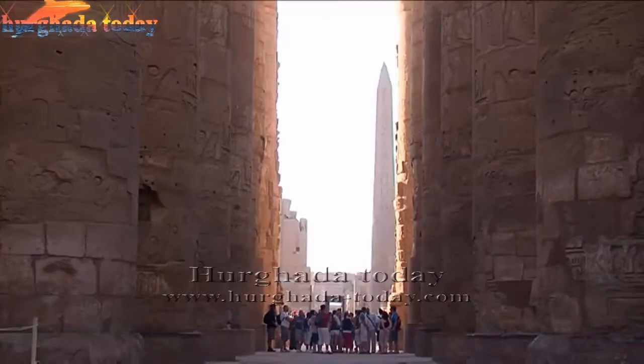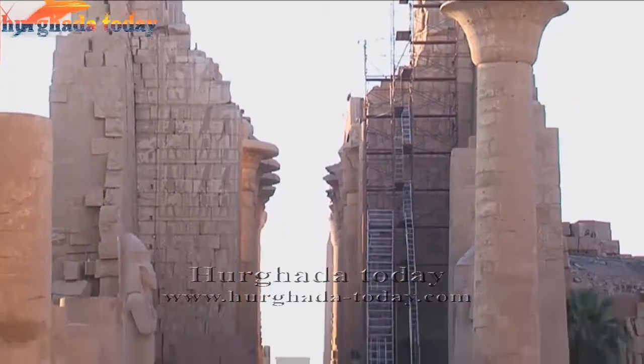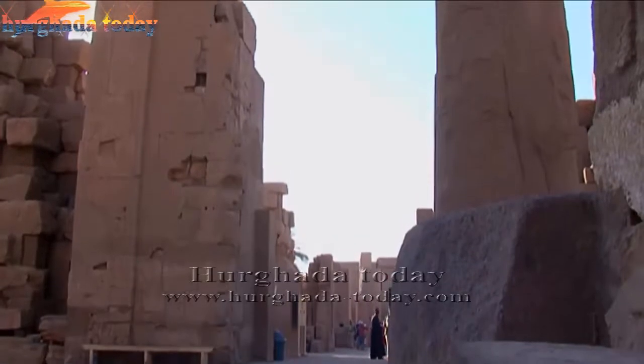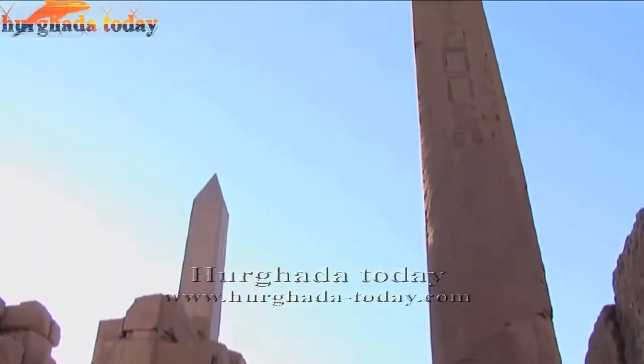Karnak can be a confusing place. Its buildings span a long period in Egyptian history. Most visitors on guided tours have very little time to see much of the temple, and many visits are needed to get even a brief idea of the temple as a whole.